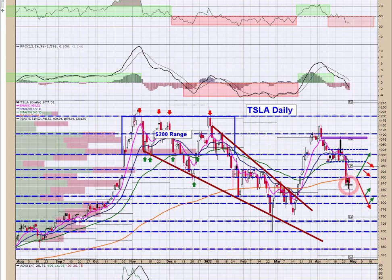And usually when you see a candle like that, but then it can't get above that prior level here at 900, which would be above the 200 EMA, that almost gives you a target of the next level that price will find.